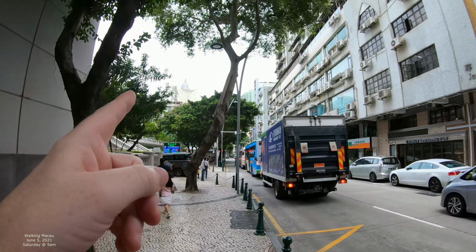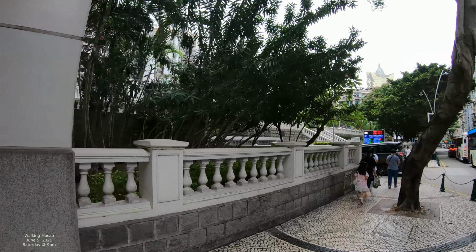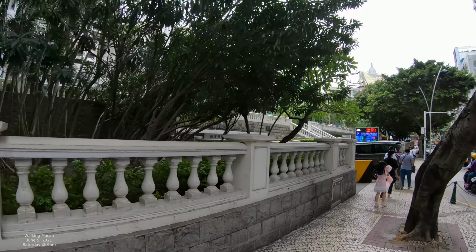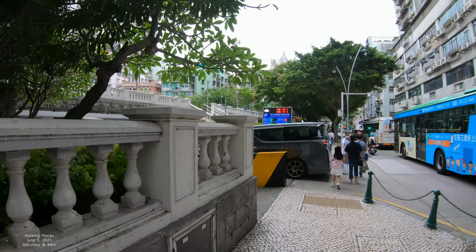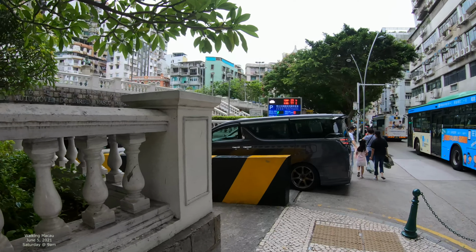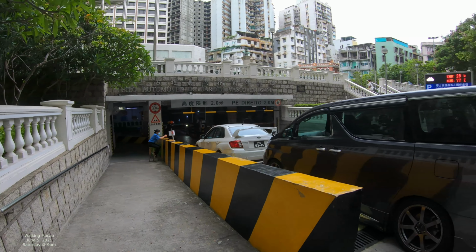There's Grand Lisboa Casino right there to get some reference points to where we are. And a lot of times when I'm filming, I'm basically thinking about documenting the city, exactly what it looks like at this time. I imagine that this right here is probably going to look a lot like it is right now for quite some time. Parking garage.